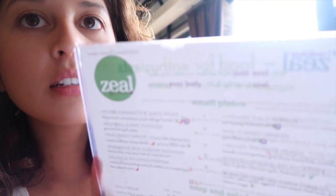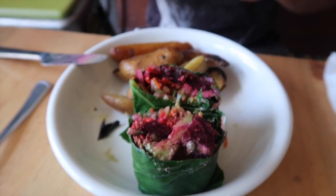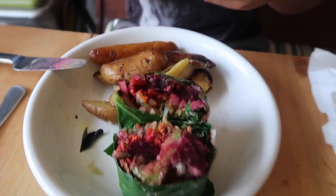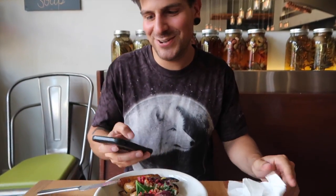So we're at this place called Zeal. And we are trying to figure out what to order. I will show you guys what we get. But this is the next exciting thing we're doing here in Boulder. I got the macro bowl with the tahini dressing. And then Chris got the conscious, what is it called? Conscious garden wrap. And some potatoes. Chris, do you like beets? No. We'll see how this goes.